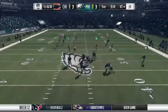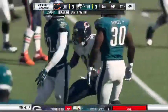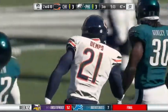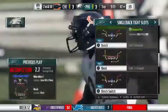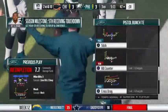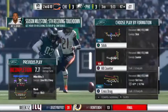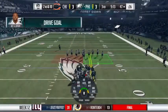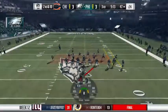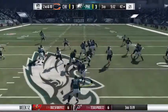Throwing on first is Wentz. And this is incomplete. A pretty good coverage there, and both of these defenses have had good coverage throughout this one. No doubt about it, and in today's NFL, where we're used to a bit more scoring, this feels almost like a well-pitched game in baseball on both sides where the tension continues to build. Who's going to make the big play?